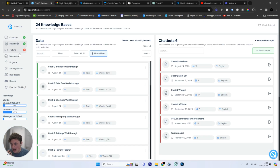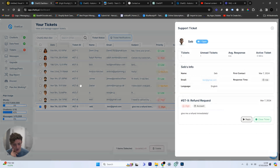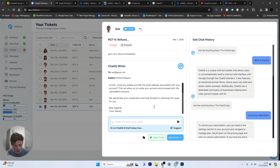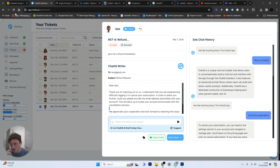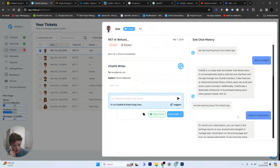So if we have a look at the dashboard within ChatIQ, we can go into here and see that it has just come through, classed as a high priority support ticket today. I can click on that support ticket. It's been active for 5 minutes, and let's say we're going to reply to this ticket. Let me just refresh the page because it's using the previous response. Cool, so let's reply to it.